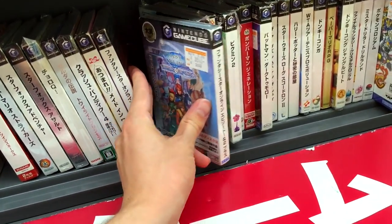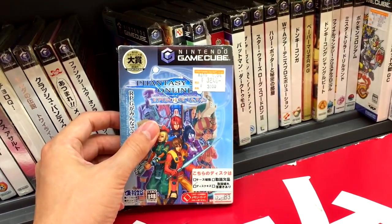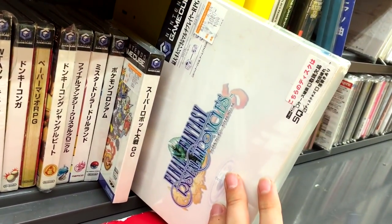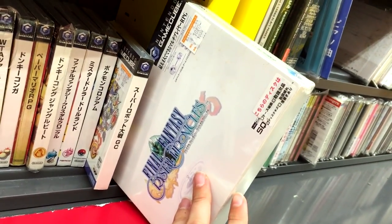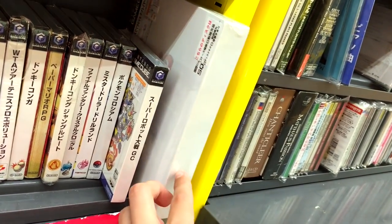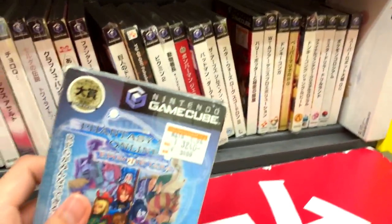Oh, and here's Phantasy Star Online. I remember I bought Final Fantasy. They actually do have Crystal Chronicles in the box over here. That's going for $10. A lot of these discs seem to have some scratches on them, which is interesting. I wonder how that happened.